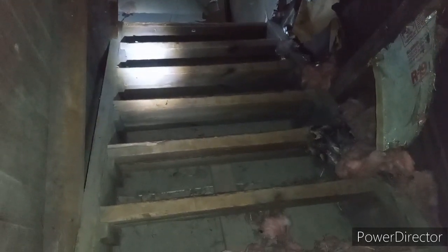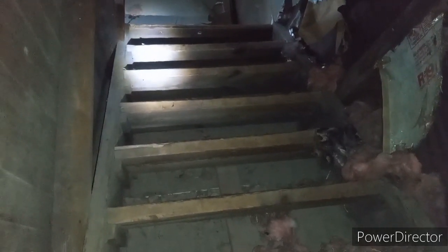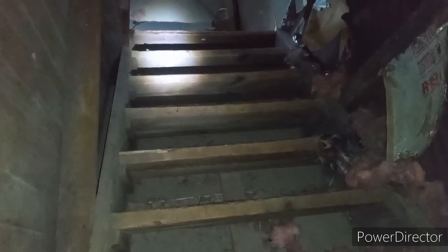Someone up there? Call out if you are. The barn was unlocked all night. I thought I had locked it. I thought I heard a noise up there.